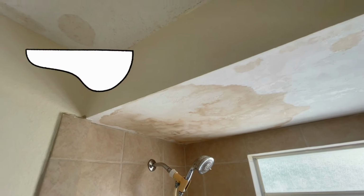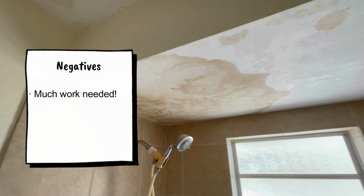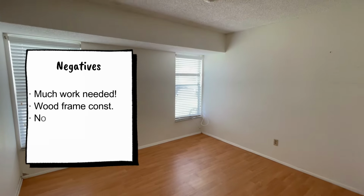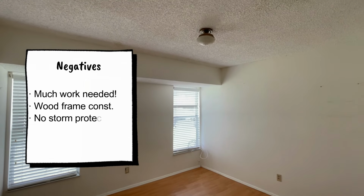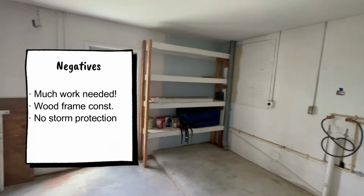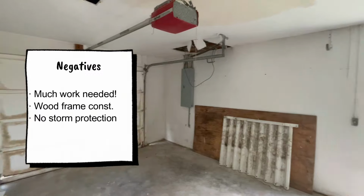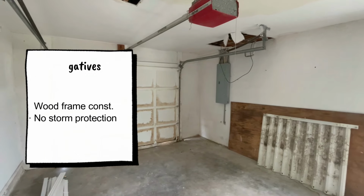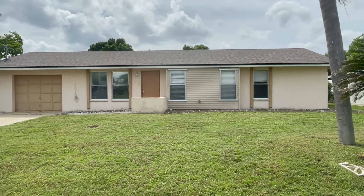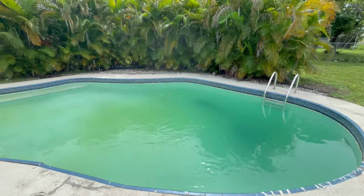That being said, there are some glaring negatives here as well. For one, there's just a ton of work needed in this house, probably even more than that last home. It's also a wood-framed home, meaning you're likely going to have a higher homeowner's insurance rate versus a concrete block home. Also in that same regard, there is no storm protection here like hurricane shutters or anything like that. So again, you're not going to see those discounts on homeowner's insurance. Still, for someone who's willing to jump into a project like this, $270,000 is a great price for this house.